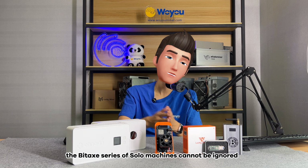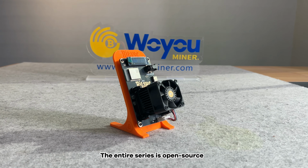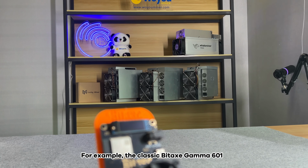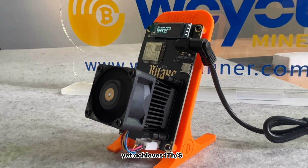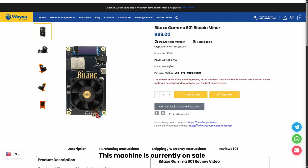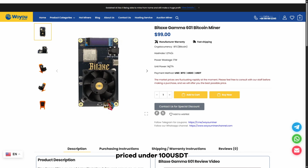The Bitaxe series of solo machines cannot be ignored. The entire series is open source and highly customizable. For example, the classic Bitaxe Gamma 601 has a power consumption of just 17 watts, yet achieves 1 terahash per second. The entire series has impressive power efficiency. This machine is currently on sale with massive discounts, priced under 100 USDT.